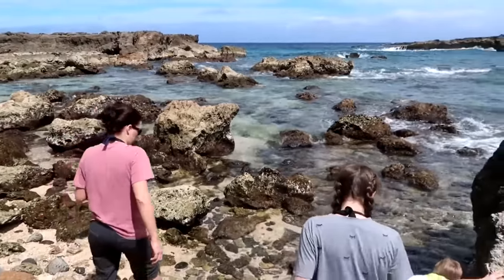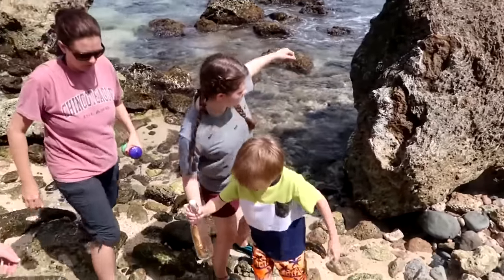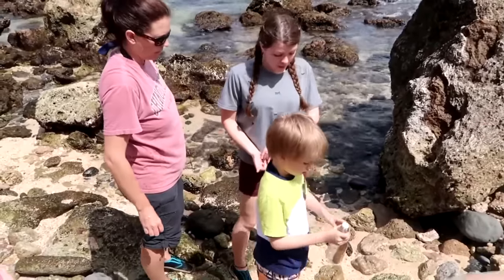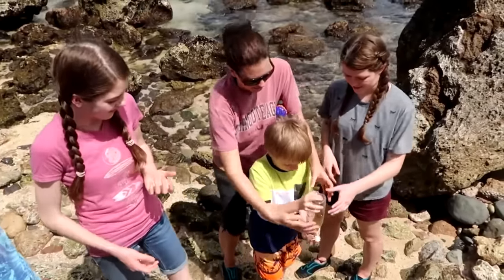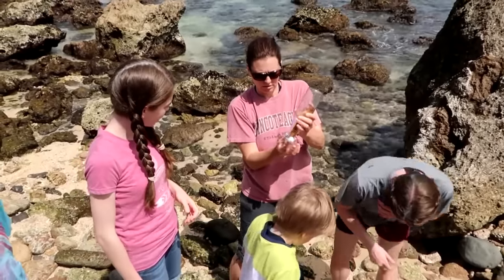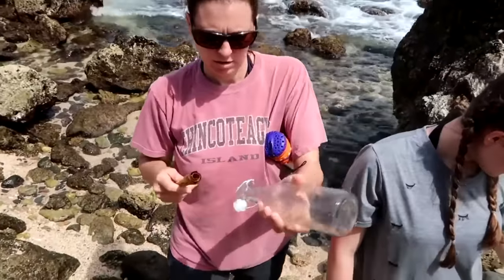Oh, Ty! What did you get? What did you find? Whoa! Rock? What in the world? Let's open it! Whoa. That's one way to open it. There you go. Wait, open it! Hope you can get the note out. There's a crab! There's a crab!